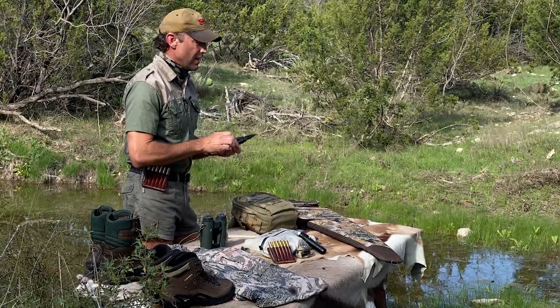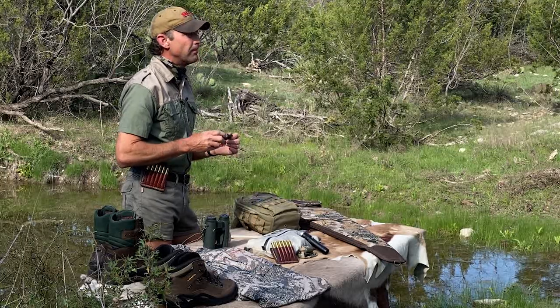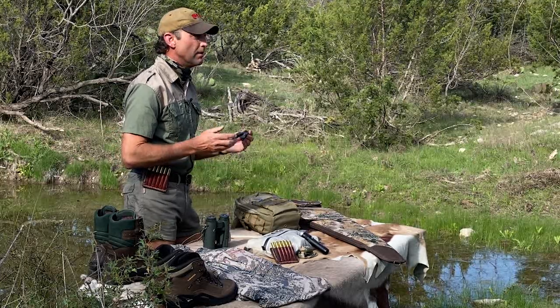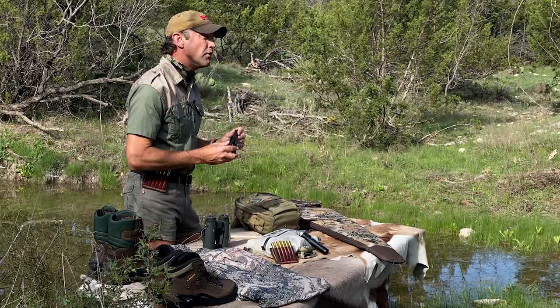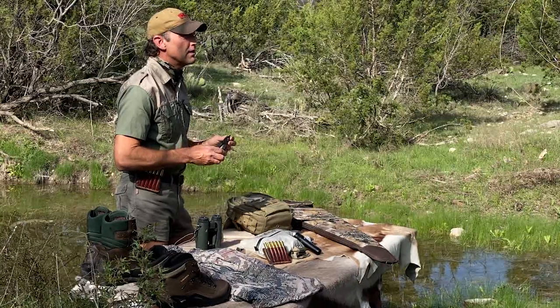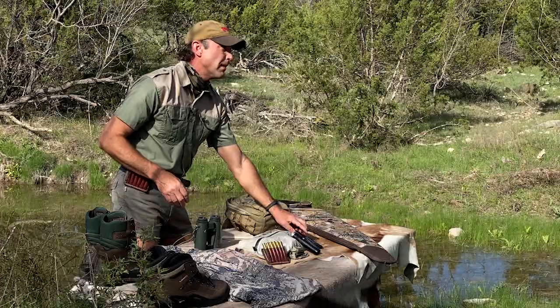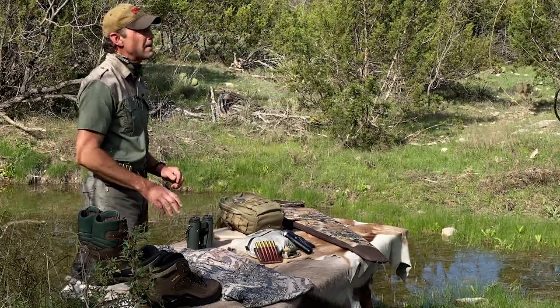I can't go a day on the ranch without a Leatherman. So when I'm on safari, I'm definitely going to have a Leatherman on my belt. Being able to work on your gun or work on something that's gone wrong, or just get out the knife and cut something. It's an indispensable tool and something everybody ought to think about having on them, or at least in their pack.